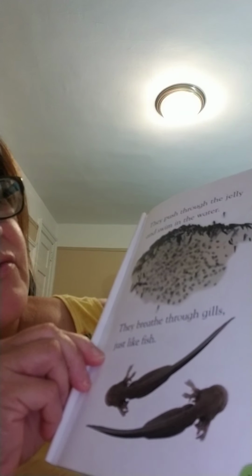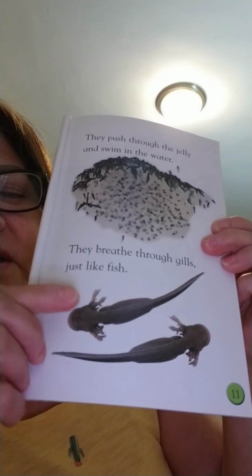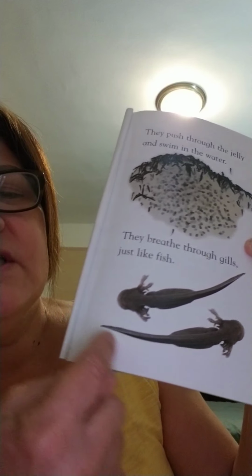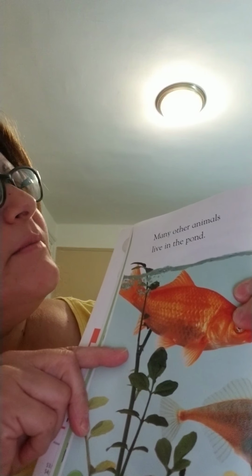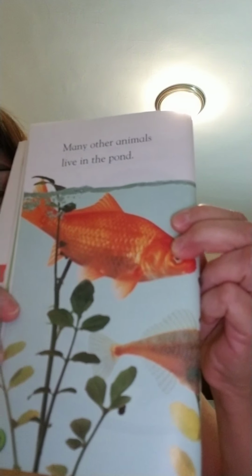They breathe through gills just like fish. So we look at them right here. After they come out of the jelly, these are them. They have big, long tails, and they breathe with their gills like the fish. The fish has gills too, and they have fish right here. Many other animals live in the pond too, like fish.